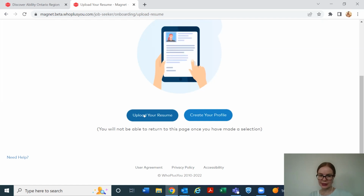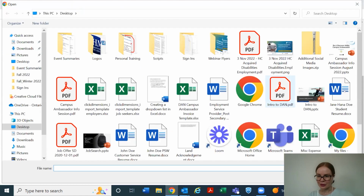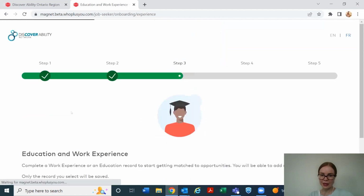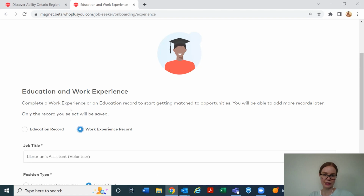Okay, so I'm going to click upload your resume here. And I'm going to put my resume in here. And I'm going to click Save and Continue. And now this part, it's asking me to complete a work experience or an education record to start getting matched to opportunities. It says you'll be able to add more records later. So we can do either one of these. It doesn't matter which one you do first because I'll show you how you can go back and complete the other one. So I'm just going to start with work experience.